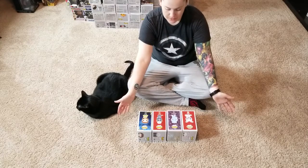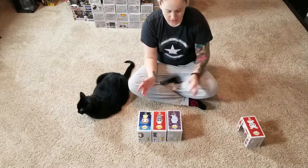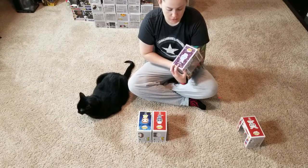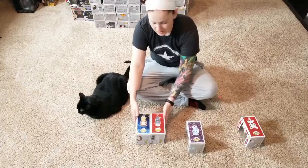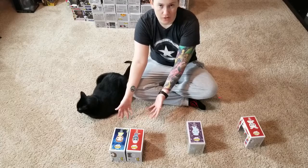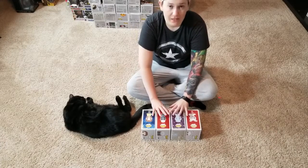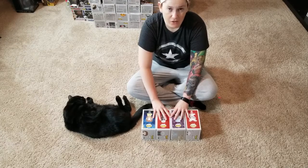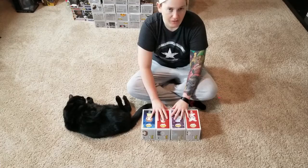So if you see Pops like this, for me, I have 71, which would go in the 1 to 100 category. I have 162, which would go in the 100 to 200 category. And then these two are 270 and 242. They will go in the 200 to 300 category. Alright, so I'm going to get to organizing and separating into categories, and then I'll show you how I separate the big categories into smaller categories.